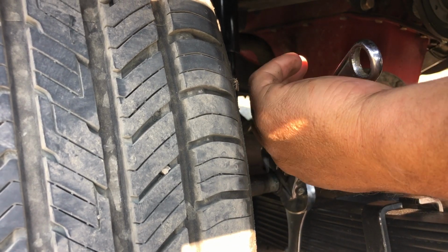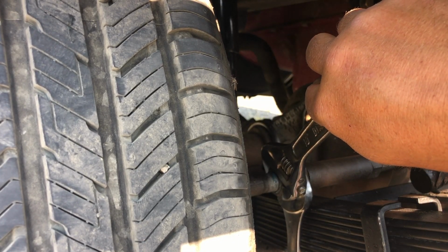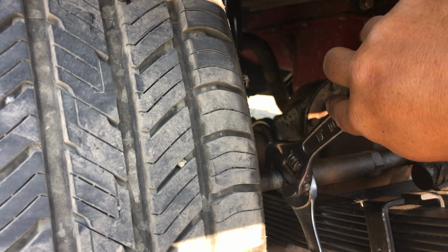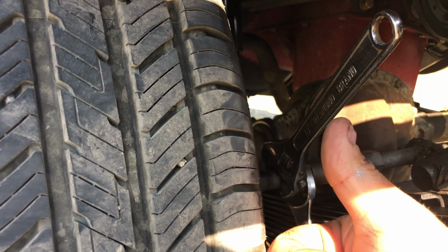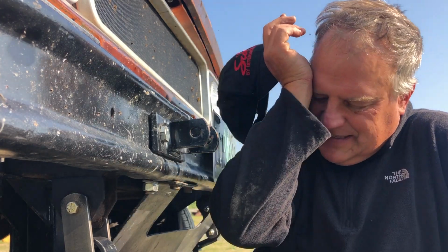So now I'm gonna position myself to torque it. Torqued. I've got that torqued. I'm not gonna mess with the other side. It's not loose. At least now I know what it feels like.